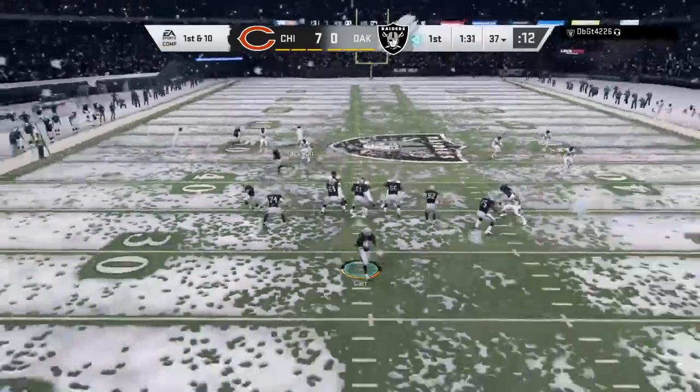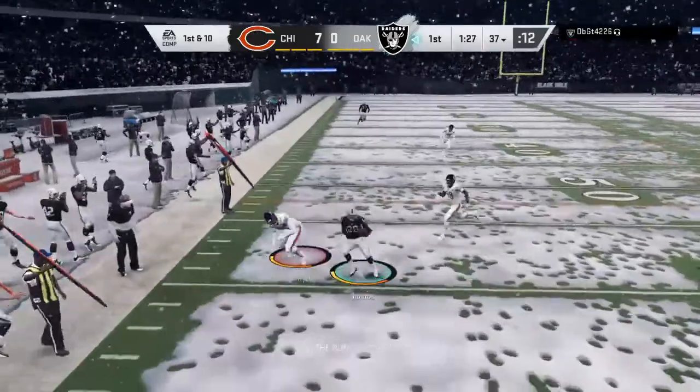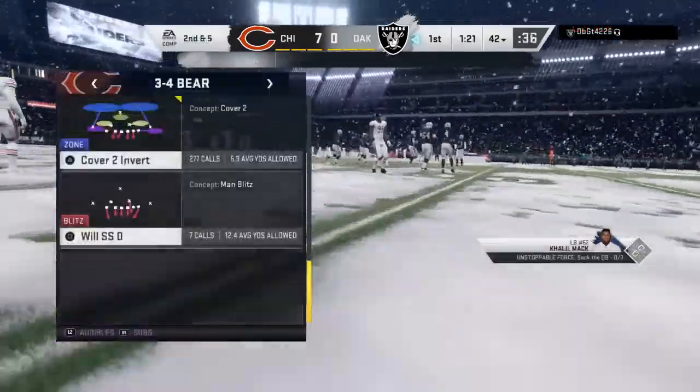Carr with a play fake to Jacobs. Looking left side, and he's got a man. That's Jacobs, and a 5-yard gain gets him to the 42.